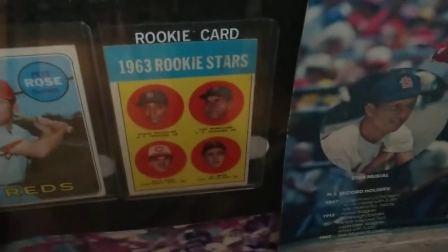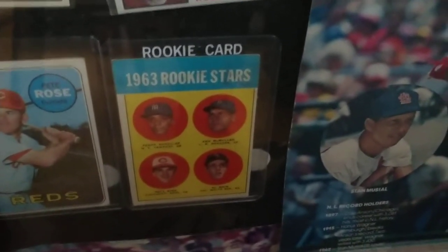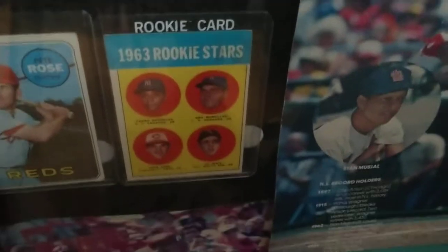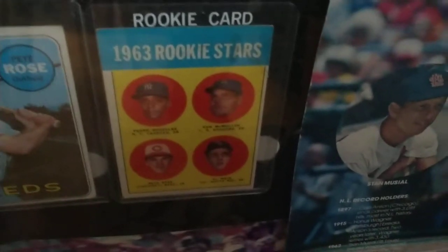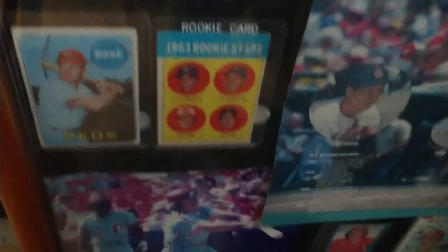Next is my Rose rookie. I probably got this card, boy, when I was in fourth or fifth grade, early '70s. Rosemont Elementary School, we used to collect with Chris Diamondidis and Mike DeCandolo. Nice '63 Topps Rose. With those corners, I don't know, maybe a six. Some of the other cards in there are decent. That's a '69 Topps Rose.